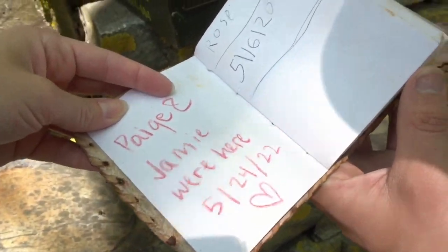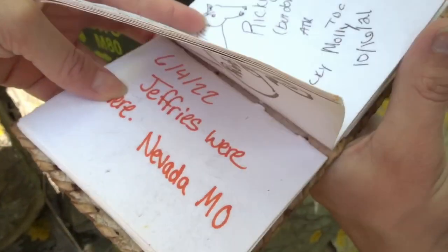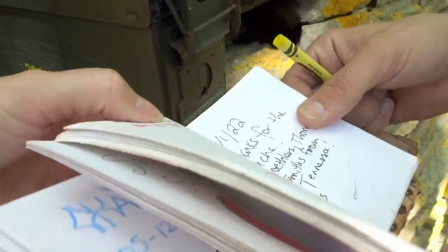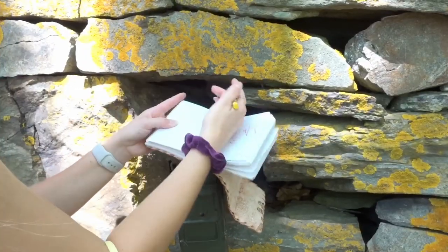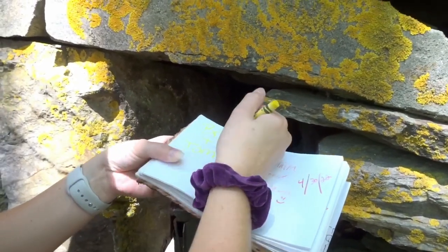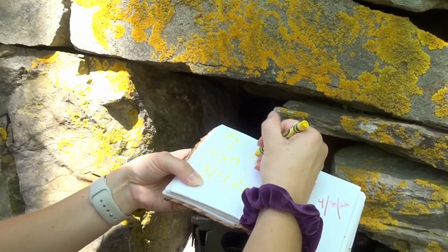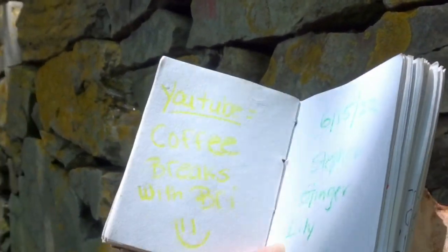Five, three, 22. Every day gets better. Aw, we should leave a note. Yeah, we can leave a note. There's crayons in here. Yeah, there's a crayon. It's just all the people that have been here. That's really cool. Jill and Julie. Oh my god, is it full? It's not full. We'll just write our note somewhere. But yeah, we'll do it on this page. It's in yellow, my favorite color. Whoa. Bree and Tom. You gotta let the people know.